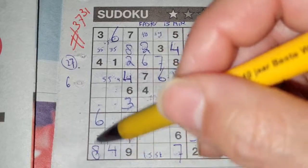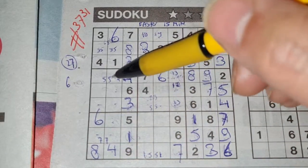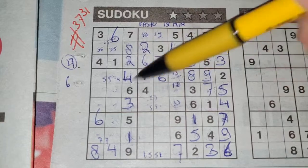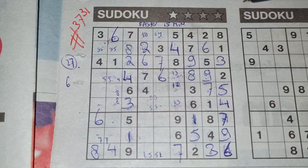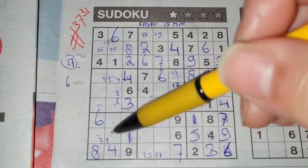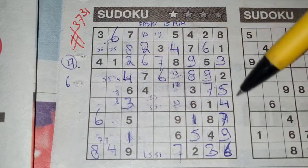8 in this column, 8 in the first column. So the column between, the second column, only 3 places for the 8: here, here, or there. We see there 8, no 8 there. 8 could be here, could be there. 7 is missing here in this big square. The 2 and the 3 are also missing in this.